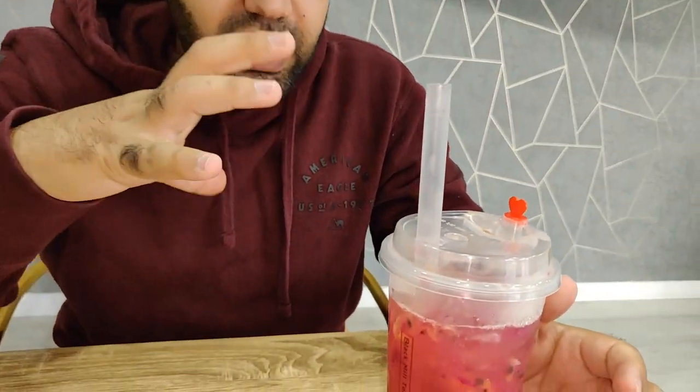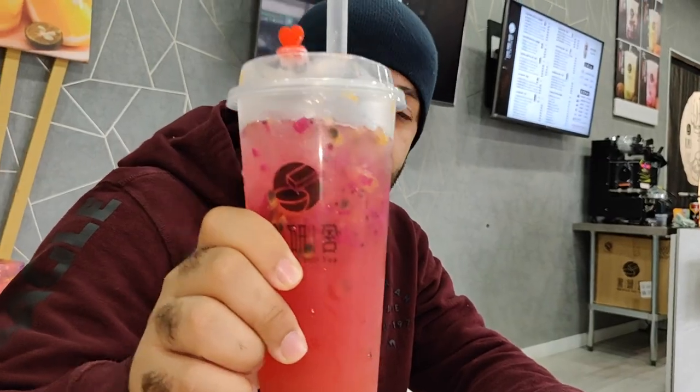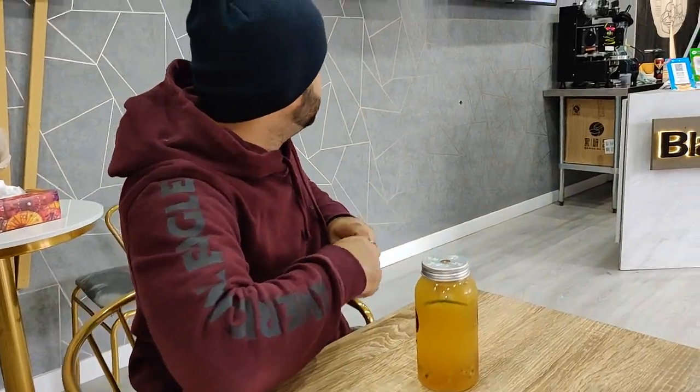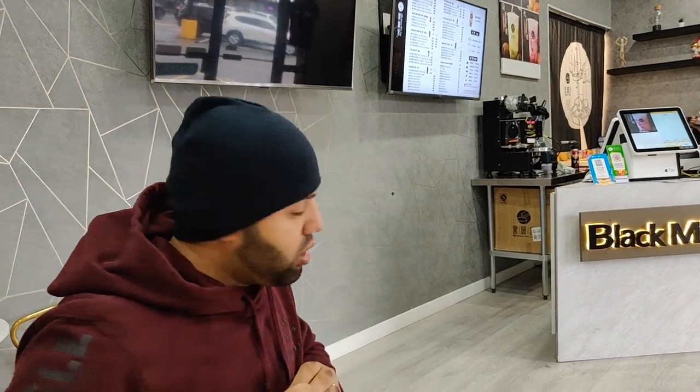Wow, perfect sweetness. It gets those flavors of the passion fruit, the real fruit, and then that hint of sparkly water. This is really, really good. One of the best I've had. Next one is the Kumquat. This is the Kumquat green tea.